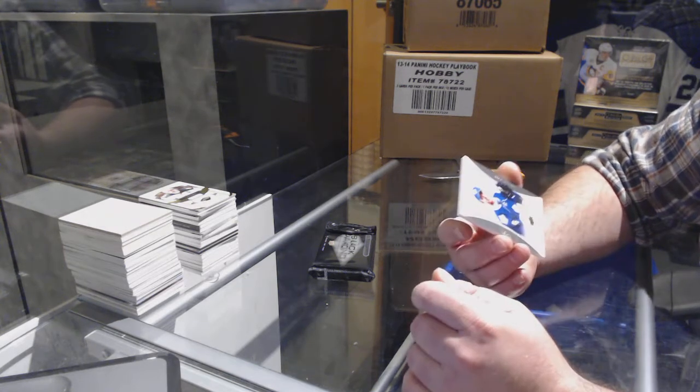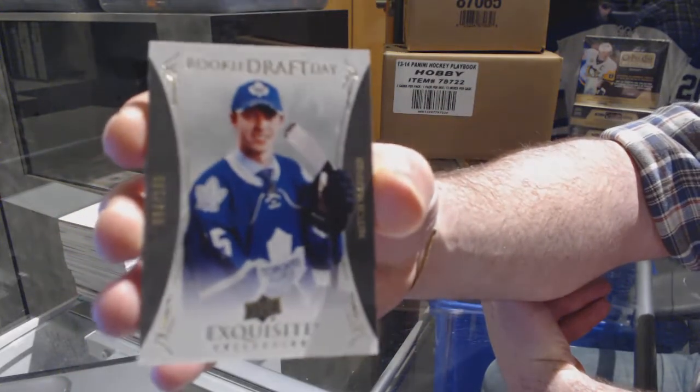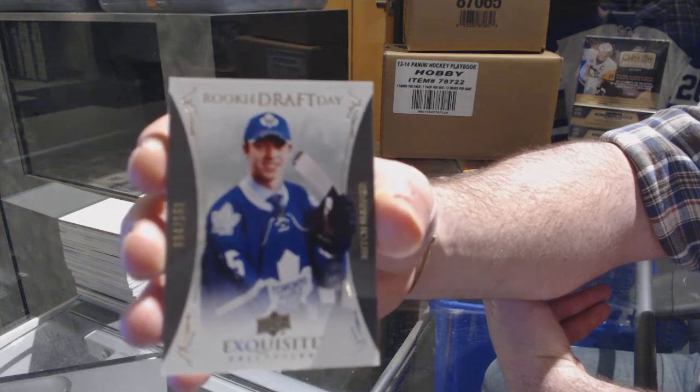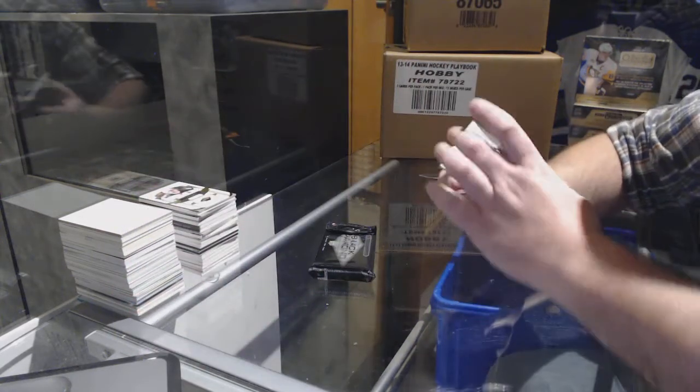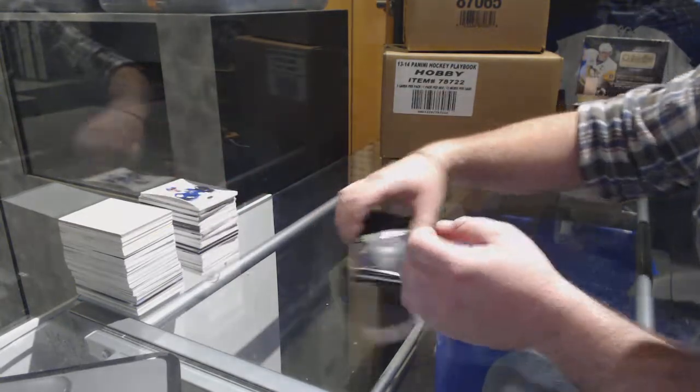For the Toronto Maple Leafs, Mitchell Marner. Matthews' number. It is Matthews' number. It's close. I mean, it was kind of close. Oh, man. My only regret is I get to keep one of these.